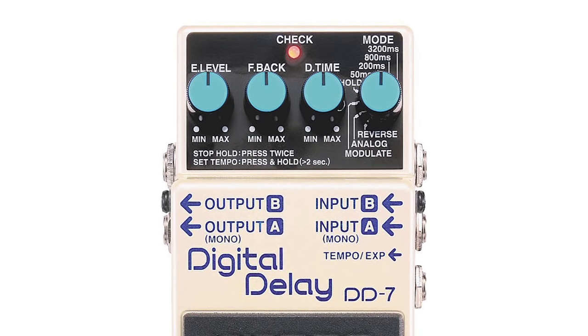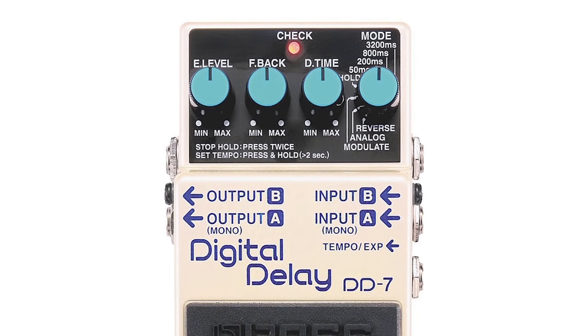The Boss DD7 is small, it's easy to use. It contains a lot of options because it's digital that allow you to experiment with what type of delay you like. So if you want an analog sounding delay, there's a setting for that. If you want a clean digital delay, there's a setting for that. If you want a crazy reverse delay, there's a setting for that.